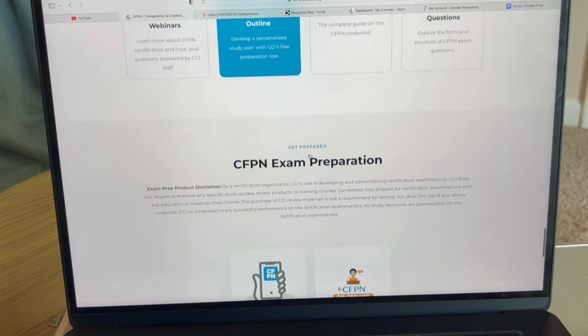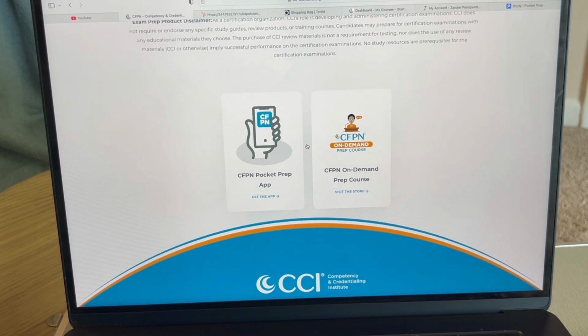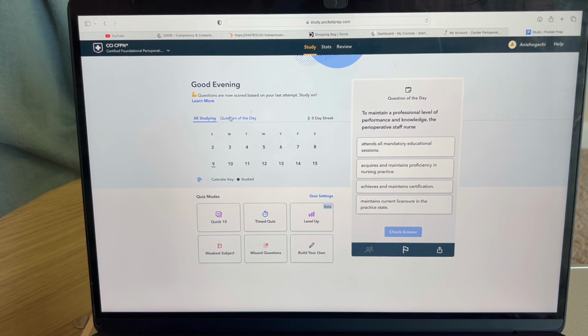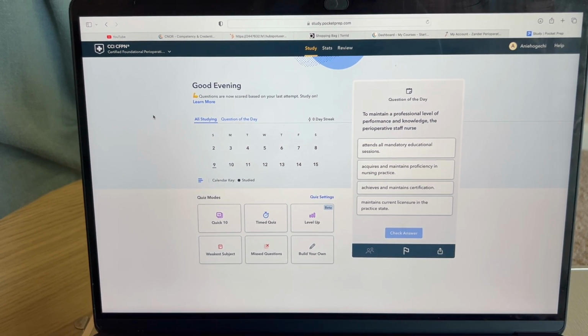These are the resources, not as many. As you can see, the only resources for this test are the CFPN Pocket Prep app and the on-demand prep course. I don't really think you need a prep course with this test. One, it definitely is an easier exam. You're not an experienced nurse at this point, so all you really need is the Pocket Prep app. The Pocket Prep app is purely what I used to study for the CFPN. I didn't use any other textbook or any prep course. Actually, I don't think there's any prep course because it's still fairly new, I believe.